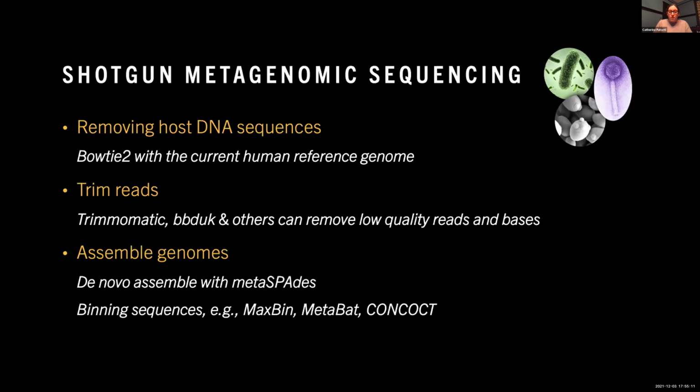Again, with shotgun metagenomic sequencing, we need to trim our reads and assemble them. There are tools such as MetaSPAdes, which is built off of that SPAdes algorithm I talked about earlier, that can do de novo assembly. And there are also several different tools for binning sequences. These binning tools identify reads that are likely to belong to the same individual organism, and this can help facilitate quality metagenomic assemblies.